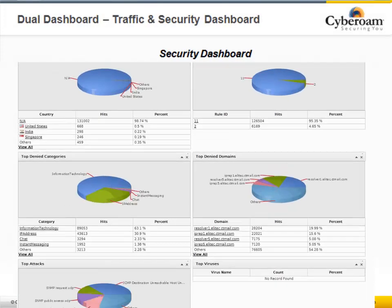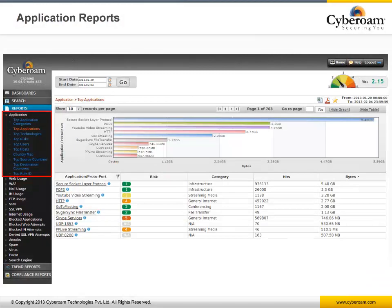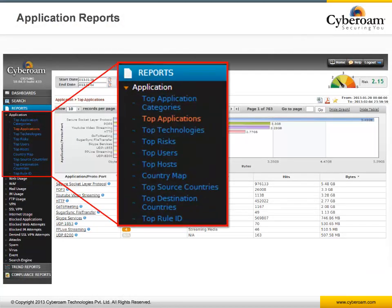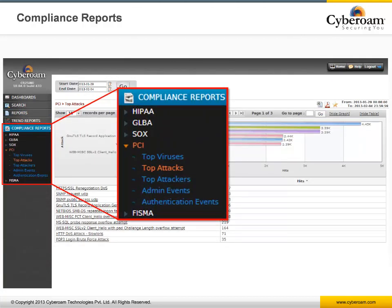A similar dashboard is available for security-related events and identifies top denied hosts and users, top denied applications and countries, attacks, and top blocked web surfing attempts. The application report also identifies the overall network risk due to application access by the risk meter on the top right of the page. Cyberoam iView also has built-in regulatory compliance audit reports like HIPAA, Sarbanes-Oxley, PCI, GLBA, that are used for both internal and external compliance audits.